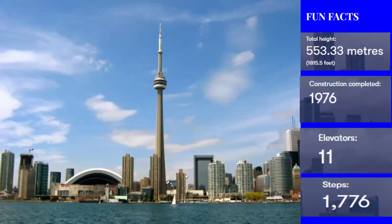So let's look at some fun facts about this tall tower. It's about 553.33 meters tall. That's about 1,815.5 feet tall. It was constructed in 1976. So it's about 48 years now, almost 50 years. So you can marvel at the architecture during that time. It has about 11 elevators. And there are 1,776 steps. If you want to use the steps, then you have to be ready for a lot of workouts.